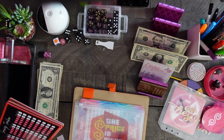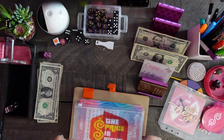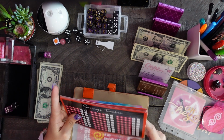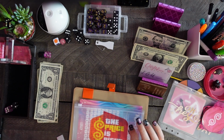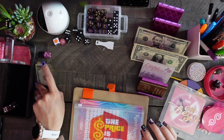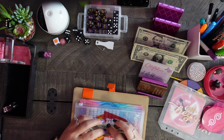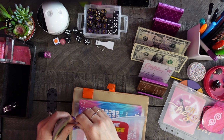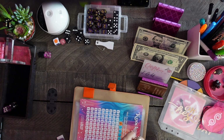Okay, so Price is Right goes here. Come on, get in there. We have no scratchers for Price is Right, so that's it. Okay. So $15, $16 for Price is Right. Outstanding.